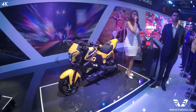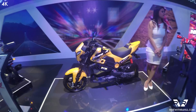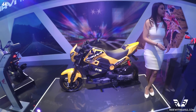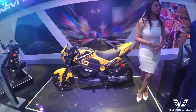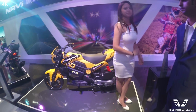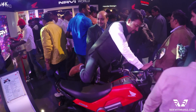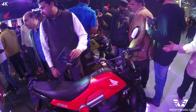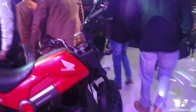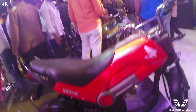So I was finally happy to have this bike on our roads, but when I took a look at the specs, I was surprised. This is a completely new motorcycle, and it's not even a motorcycle, and I'll come into that why I call it not a motorcycle a bit later. Let's first take a look at the styling. The styling is completely taken from the Grom, but there are certain differences, like the engine box is completely hollow, which is a surprise to me.